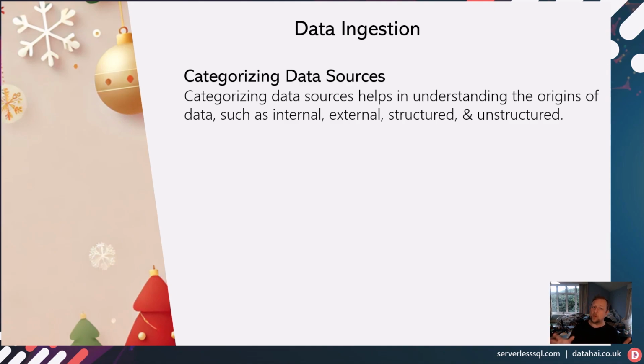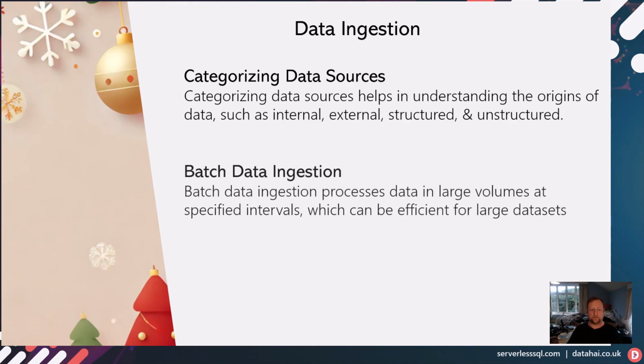I never want to use the word traditional, but traditional data warehouses are very much based on structured data. The landscape of data has changed massively over the last few years. What types of data do we have now? We could have data from internal corporate systems. We could have third-party data. It could be structured, tabular data, could be videos, files, documents. What types of data do we have?